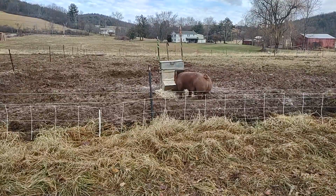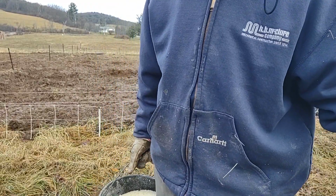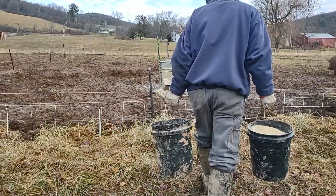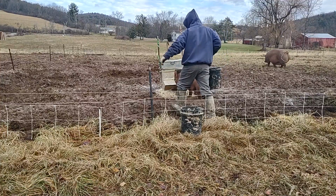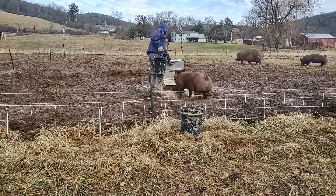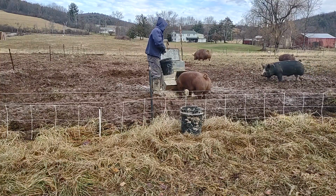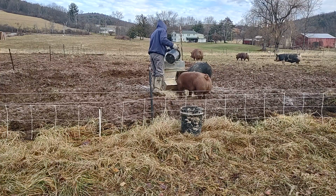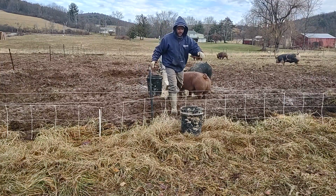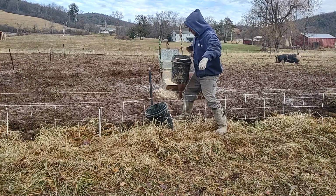There we go. One of these days I'll get a camera, a good camera and a tripod, so that I can get better shots. Touch that fence. She's hotter than a firecracker.